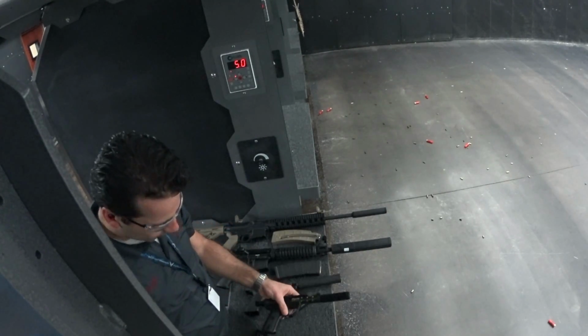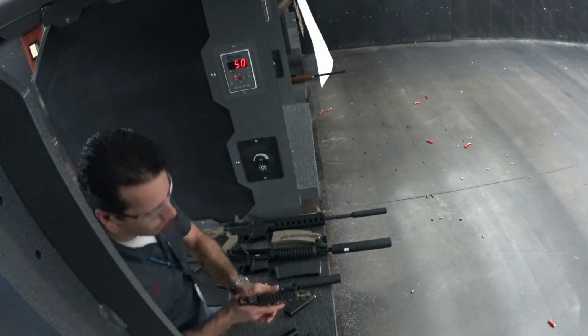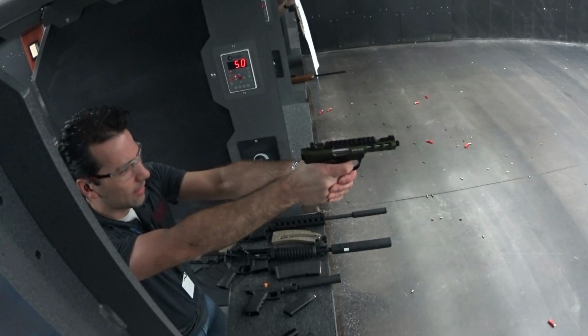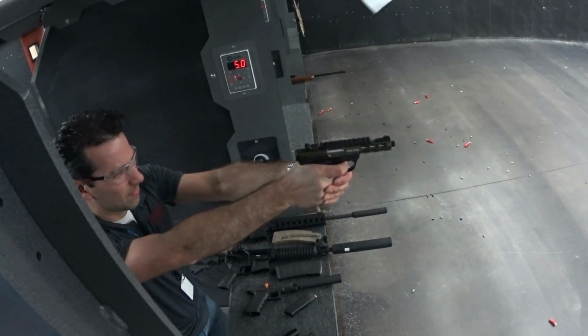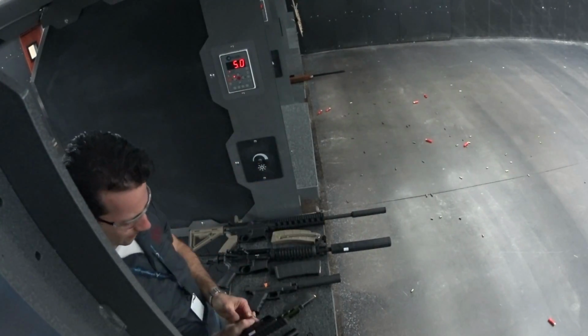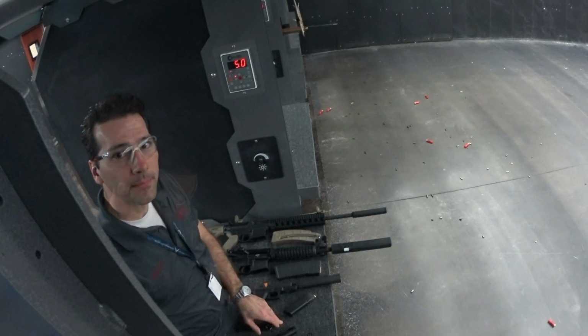Alright, so there's 5 rounds with that suppressor on. So go ahead and take that off. Alright, here we go. Ruger Mark III without the suppressor. So you can see that makes a pretty good difference.